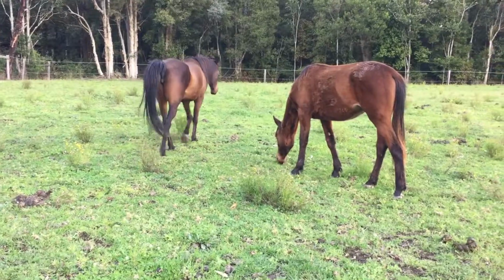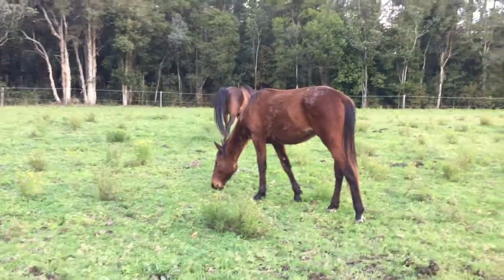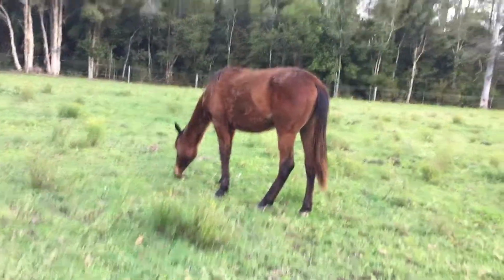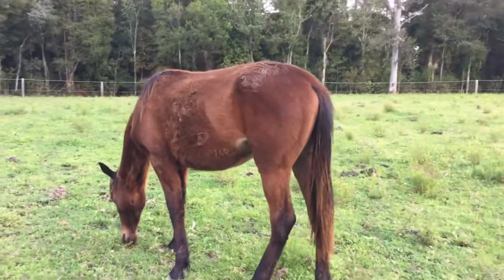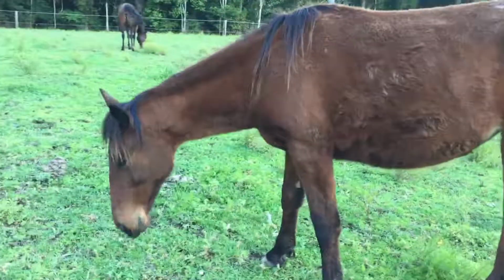Don't know what Ruby's doing. It's very hard when you're in the paddock with them, because just me being in the paddock with them is disrupting the whole dynamics. And there's so much weed in here. I want to get my son to come and help me pull up the weeds, the fireweed.